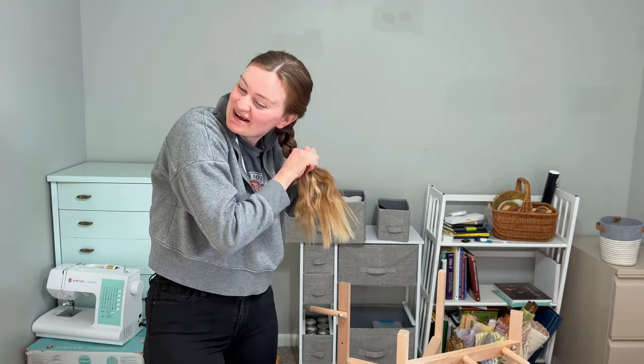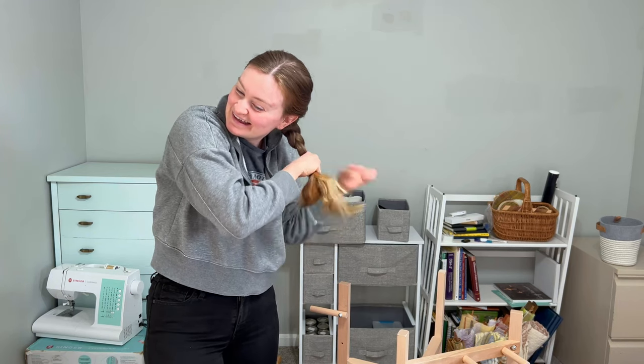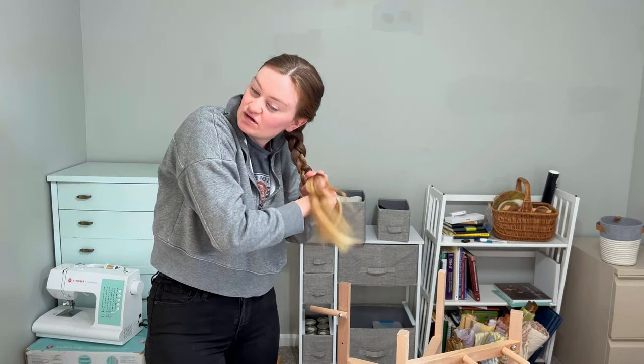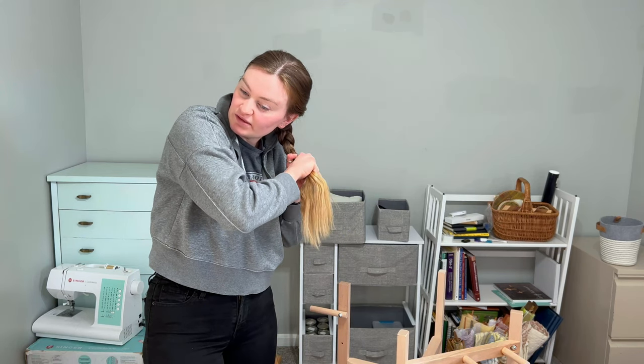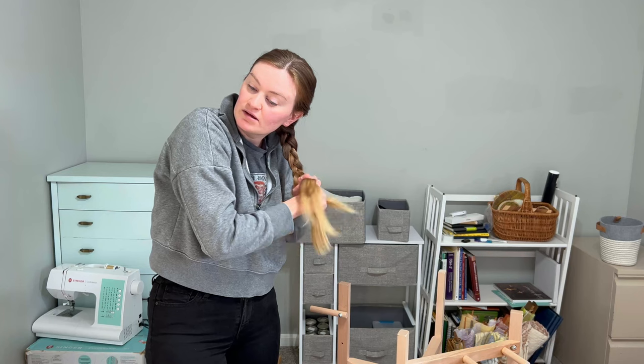Max is here with me right now, just chewing on his finger. So I'll probably only get a little work done before he has to go down for a nap, and then I don't know. Yeah.